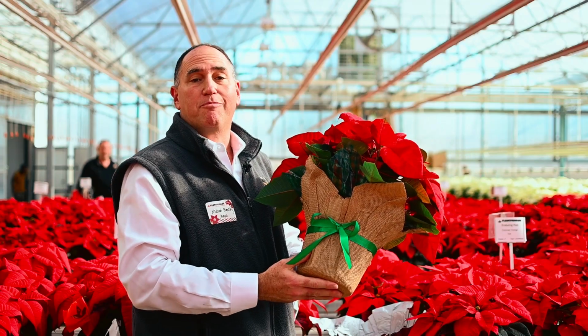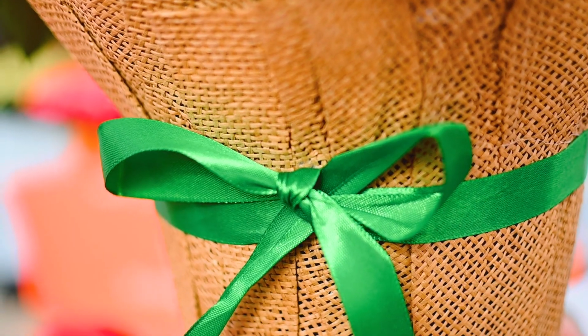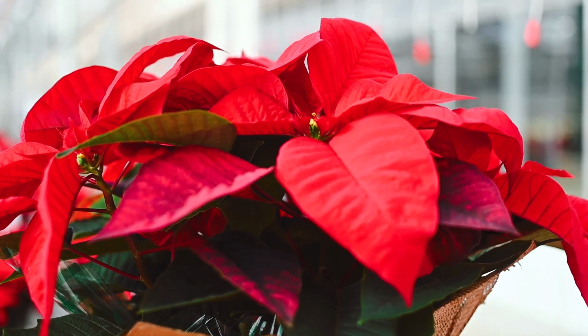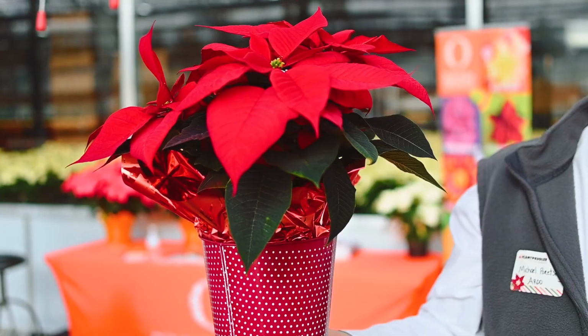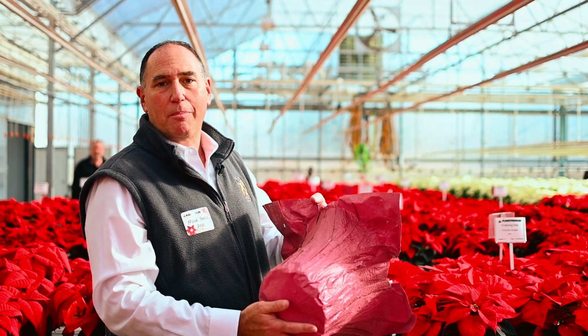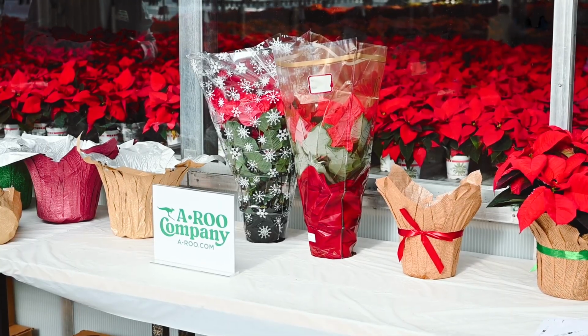Here we have a decorative burlap pot cover with a pre-tied ribbon, a definite upgrade over your standard metallic pot cover. This is a decorative holiday tin with a liner inside. Gives great dimension to a beautiful poinsettia. And finally, this is our Glitterati series. This is a glitter pot cover with minimal additional input. You get a great visual appeal.